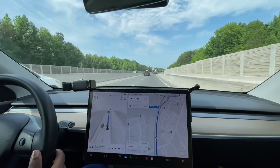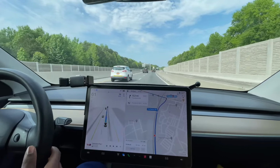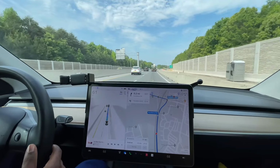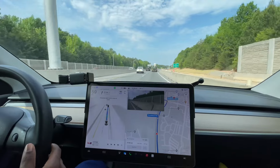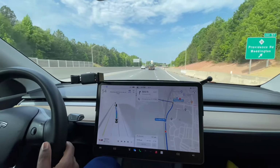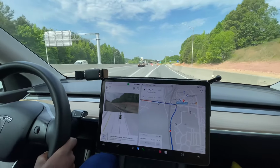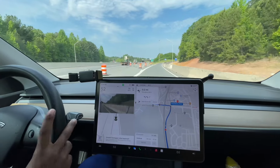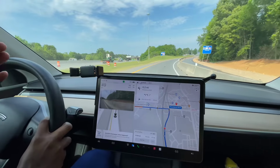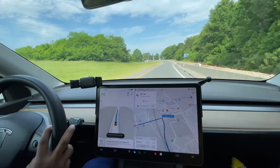All right, it should be turning the signal on at least one mile out, 0.1 mile out. Let's see. There we go, perfect timing. Whoa. All right, we're going to take over. I don't know what that was about. It could be the lines, but yeah, guys, I had to take over just now. It was jerking back and forth. So we've got to deduct some points for that, Tesla. Got to deduct some points, my friend.